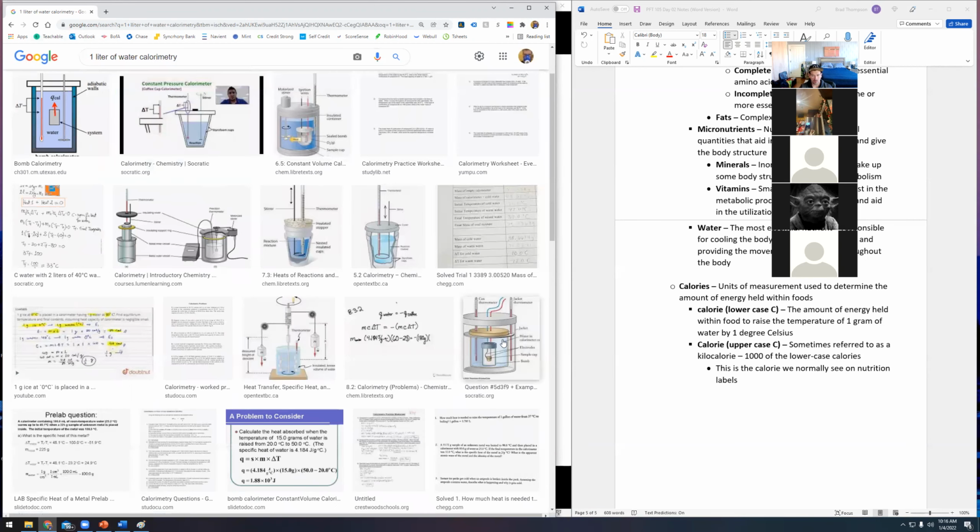Gosh, I just need a really simple one. Oh God, not Beaker with the Muppets. There we go. This is what I'm looking for.